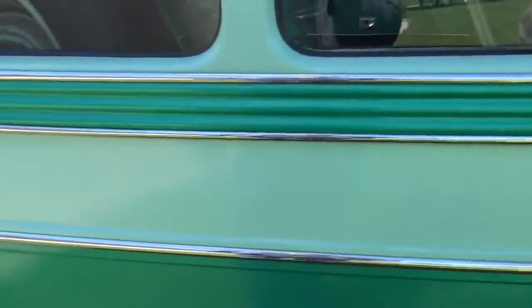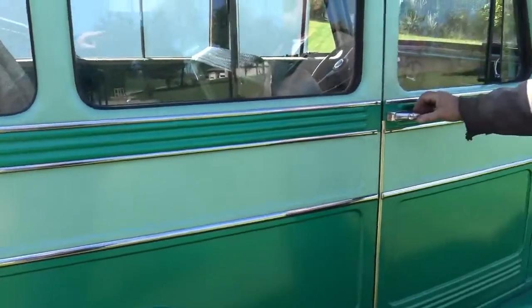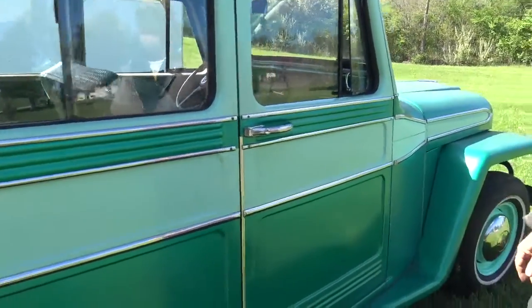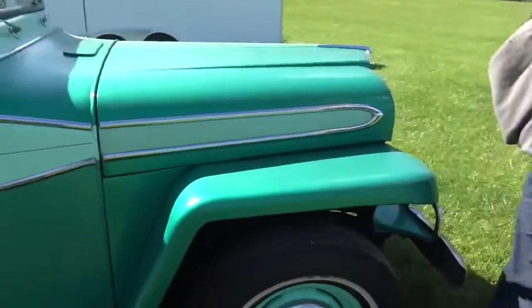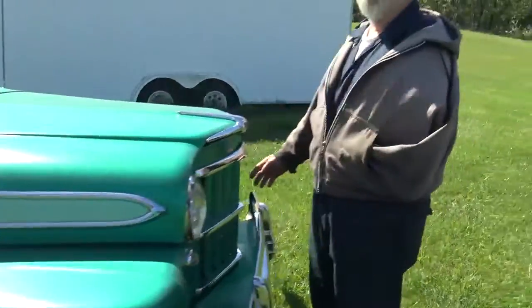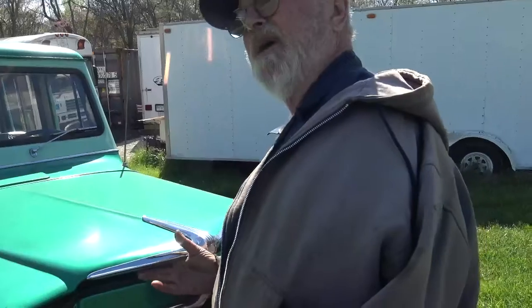It's still got the plastic on the doors. It's just one of them rare finds that we just stumbled into. The guy I bought it from, I said, Glenn, what do you want for it? He said, well, I gave $1,600 for it, and I had to put brakes on it and have it towed in. I've probably got $1,900 in it. If I can make a couple hundred on it, I'll sell it. I said, what, $2,100? He goes, yeah.